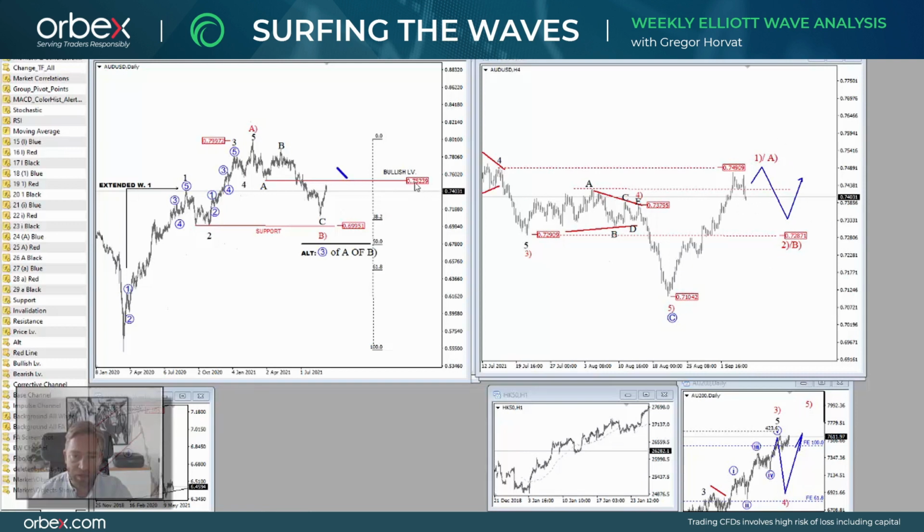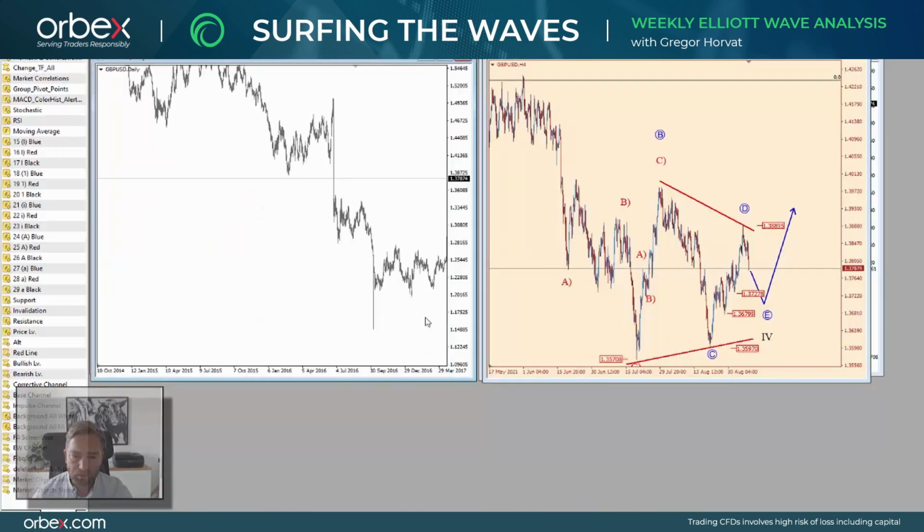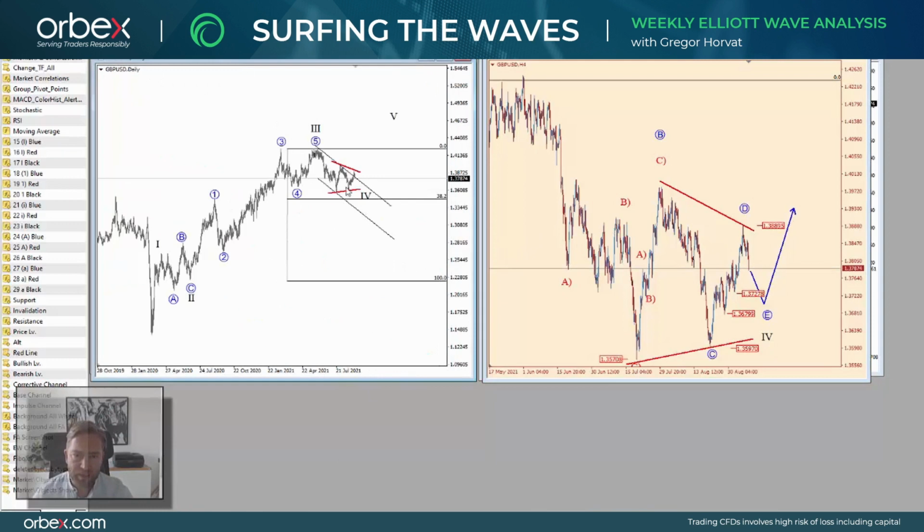And as I said, once we get an overlap with this 75.23 figure, that's when our big picture would remain bullish. Now let's take a look also at cable.